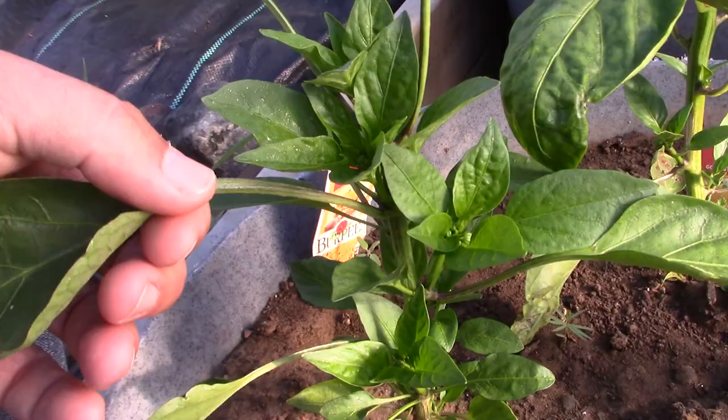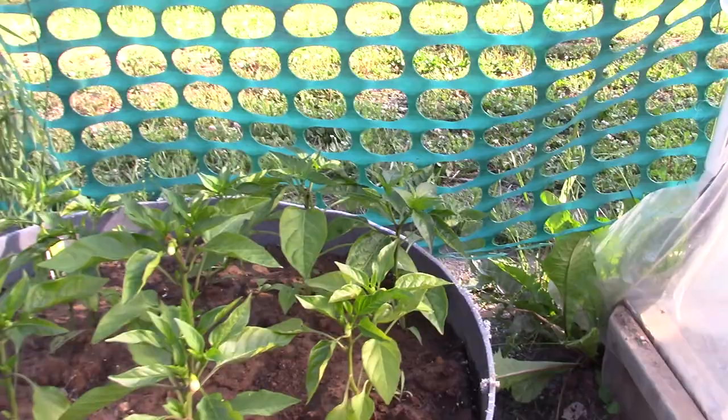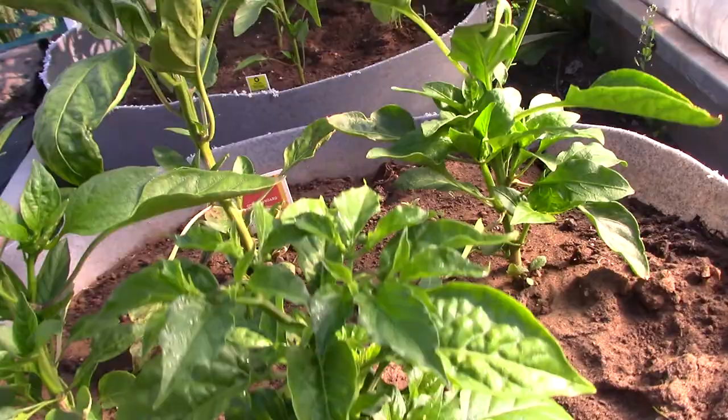I don't know. I'm not sure if they're doing any better than just the ones that we left alone. Again, these ones we do have to water almost every day because of the heat, and because they're in the planters.